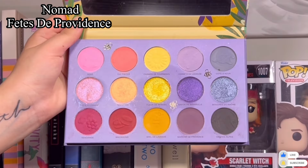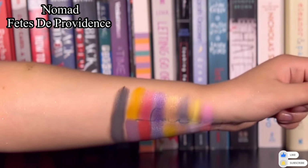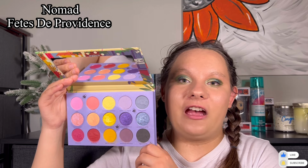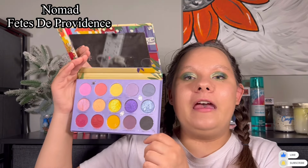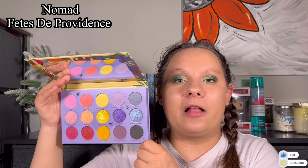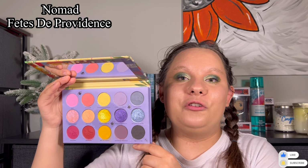We have the Fête de Provence from Nomad. And this is my favorite summertime palette. It's just so beautiful. We have the yellows, we have the blues, we have the pinks. We even have some corals right here. And it's just beautiful. Now, Nomad is my favorite brand. The quality that they have in their palettes is just so good. I've never had a problem with any of their palettes. And the color story of this is definitely my summer vibe to go to. This is discontinued, but you can always shop your stash.